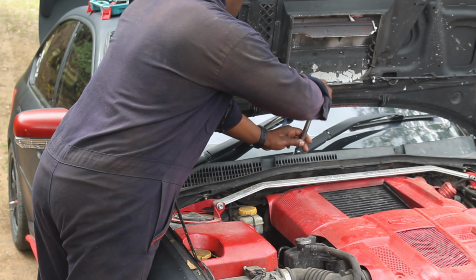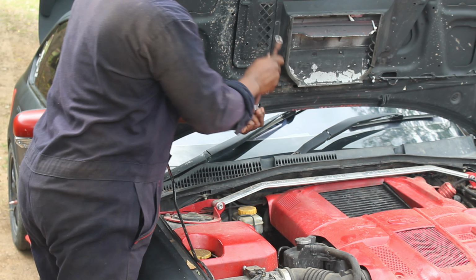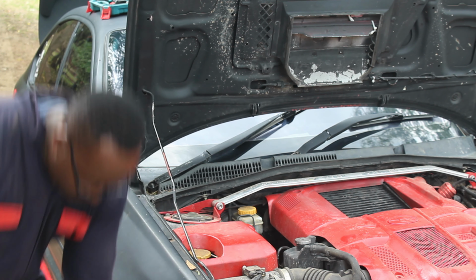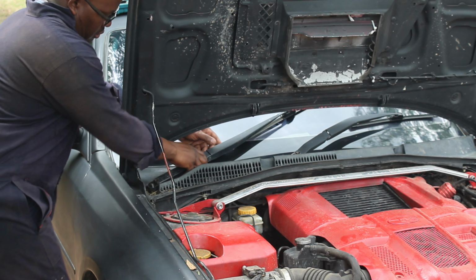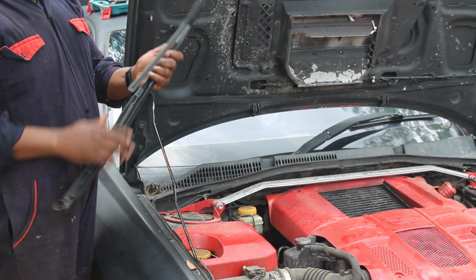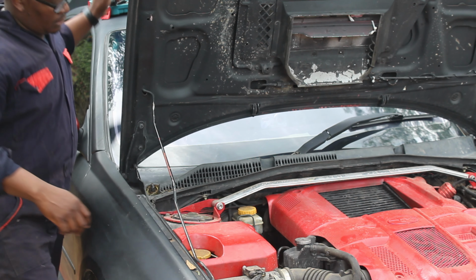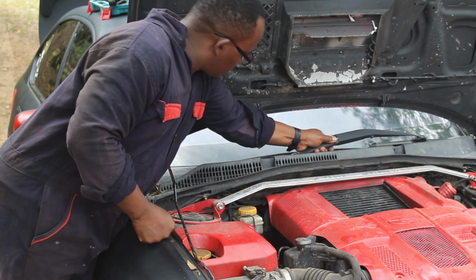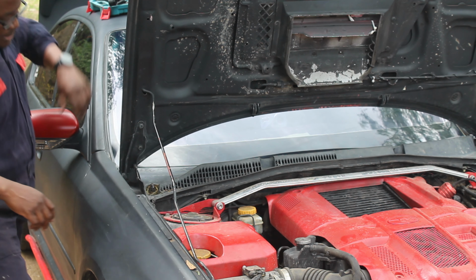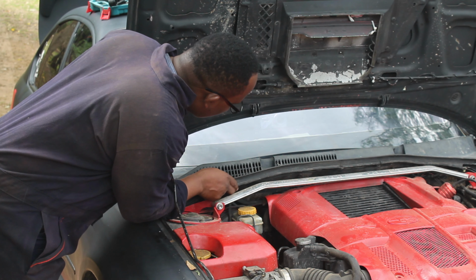So just removing these components requires you to remove that cover, which is just before the windscreen, and trust me, that cover has never been removed. Most of these covers carry a lot of dirt inside, because of a lot of leaves and dust. I've seen even in other cars where animals have been found inside, like rats, snakes, even cats. They are breeding kittens inside that space. It's a huge space, actually.